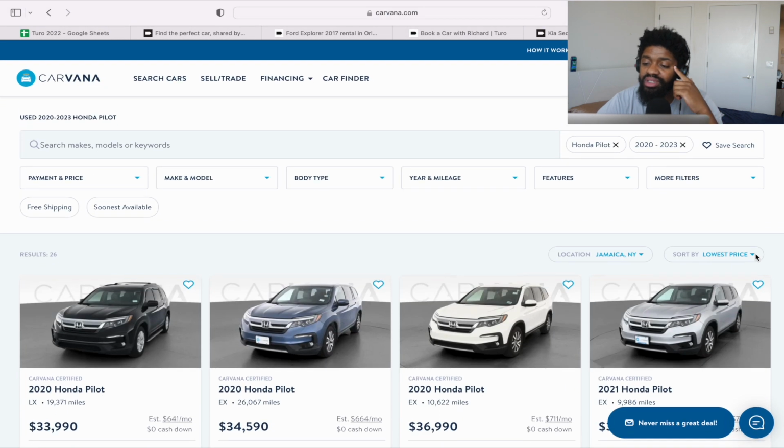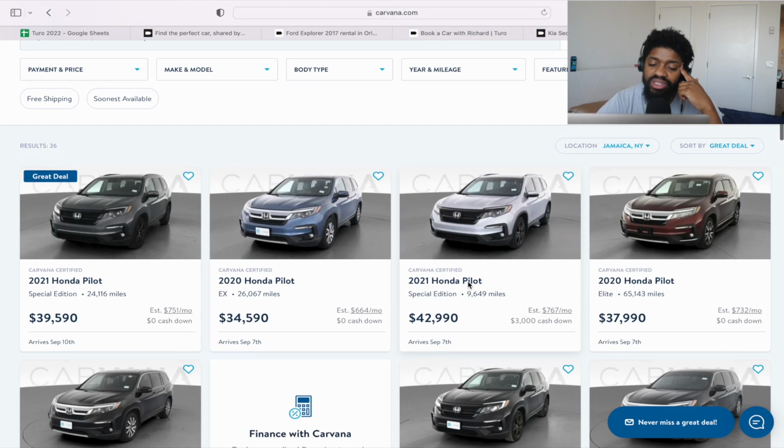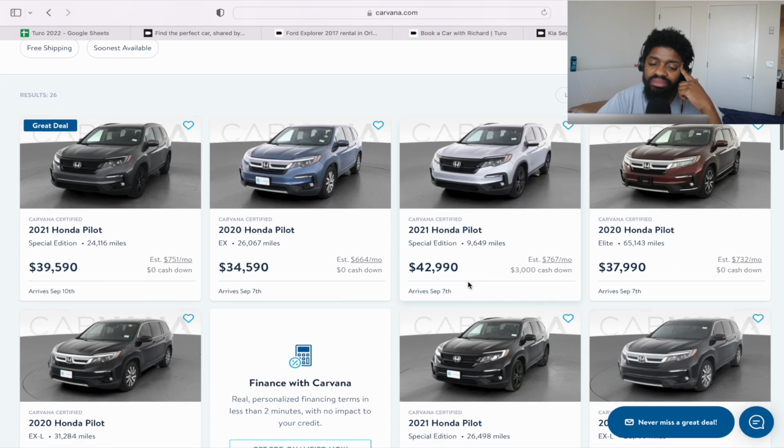So let's see what the great deal is. $751 is a great deal. I don't know about that one, but maybe it's the mileage. For me, a great deal is not paying a lot, so I like this one. But they have other websites like cars.com. I've seen someone talking about one before, so there's that.